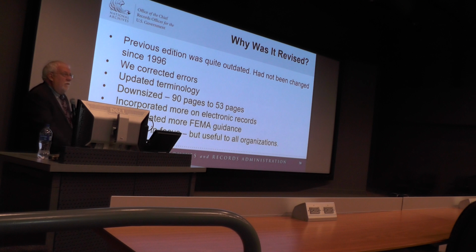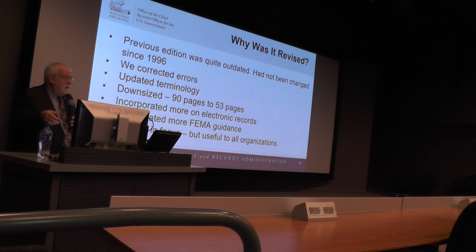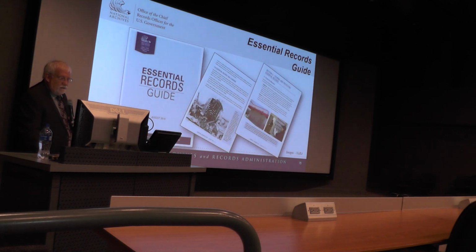We're partners with FEMA, and FEMA gives out some guidance on essential records as well. I did not want to ignore FEMA's guidance in this publication, so we linked that information in as well. It's federal in focus, but it's useful to all organizations. I find historical societies, libraries, museums, etc. I say, this has got some good information. It's really for everybody, even though it's designed for the federal government. Others can use it as well.